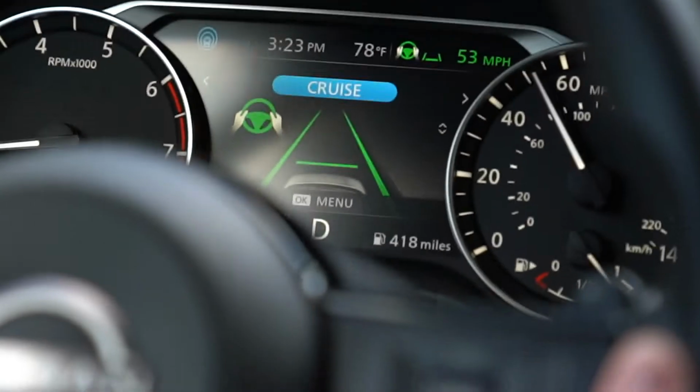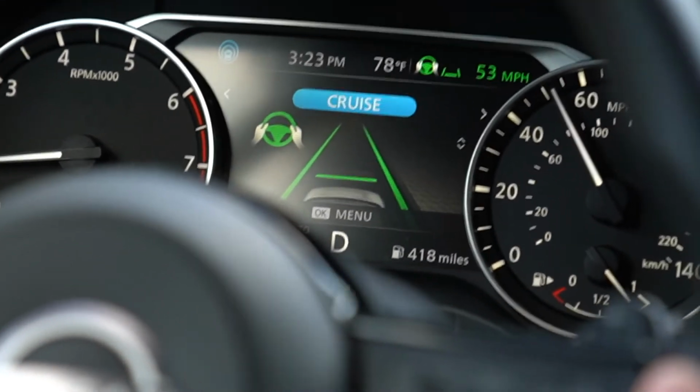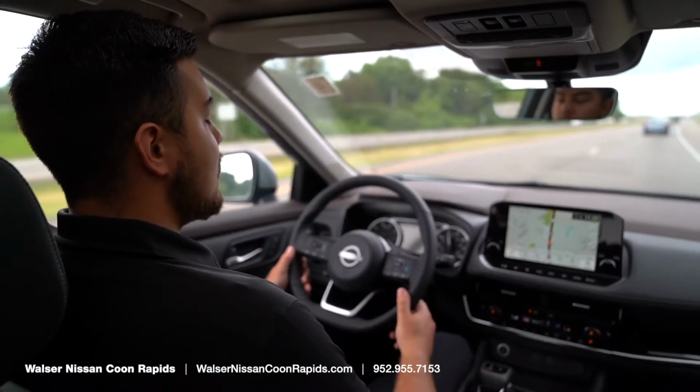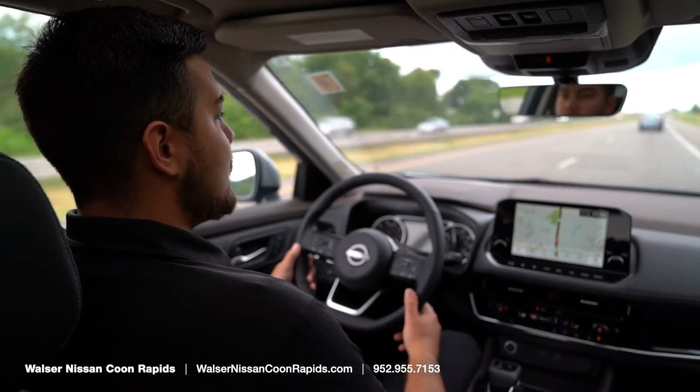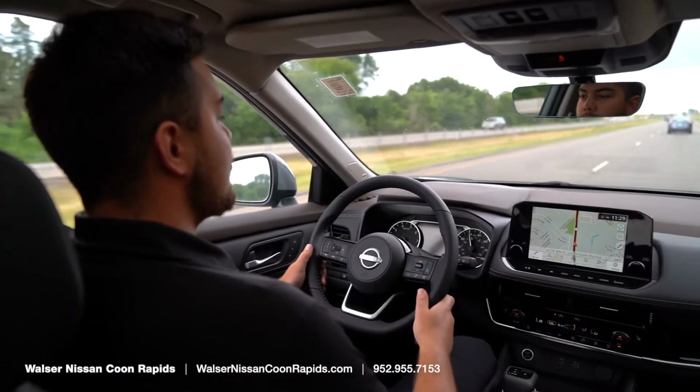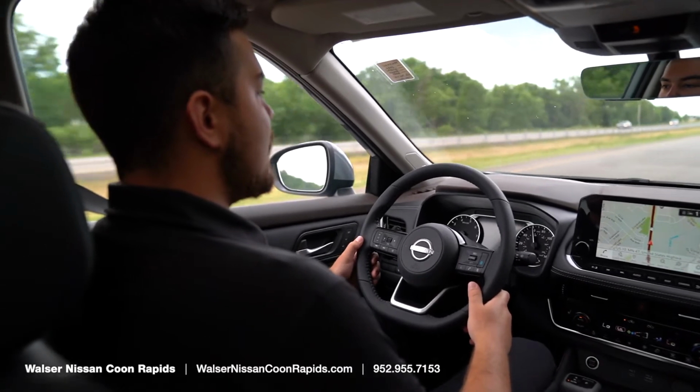You heard the chime. You'll see up in the top right, we have our following distance set, speed is set, and then there's also the green steering wheel button. What that's doing is the camera on the top of the windshield is assessing if we're in our lane based on the lane markings, and it will now keep us centered in our lane.